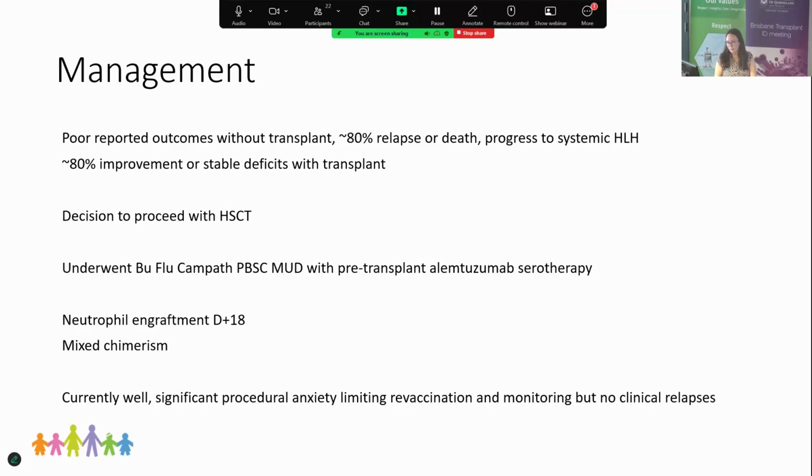She underwent a matched unrelated donor transplant, and she did reasonably well, actually. She had engraftment on day 18. She got a mixed chimerism, but she has not had any further relapses and is currently well, several years down the line now. The only thing is we have difficulty revaccinating her and monitoring her due to significant procedural anxiety post all of this, which is probably not that surprising.